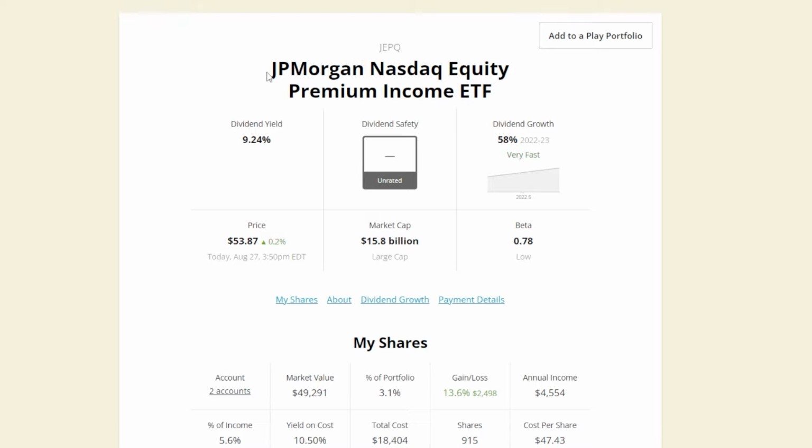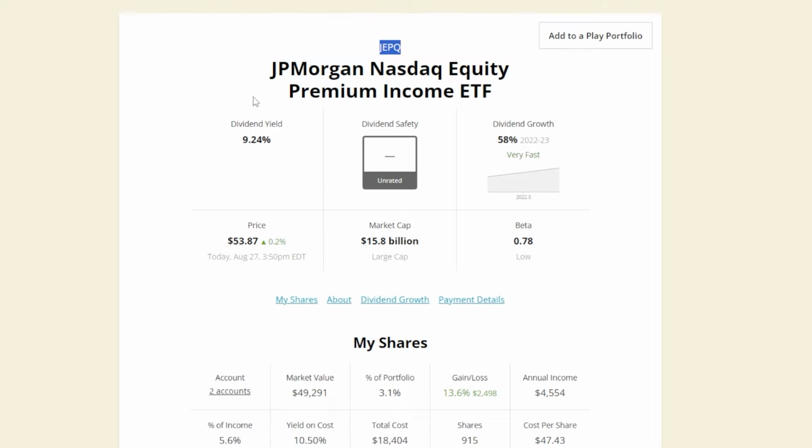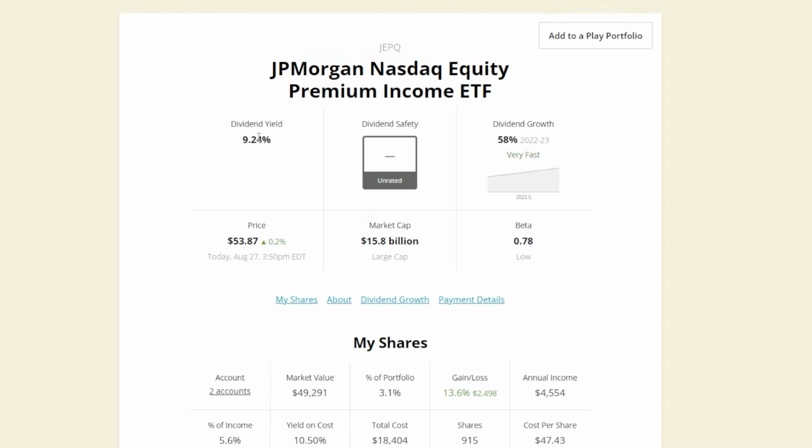Now we're going to start to get into the higher yielding space. I would definitely include one of my favorite positions and one of my longest holding positions as of right now, JEPQ, or the JP Morgan Nasdaq Equity Premium Income ETF. A lot of you guys know about JEPQ. I'm sure a lot of you guys do hold onto this one, and comment down below if JEPQ is currently in your portfolio, just out of curiosity.